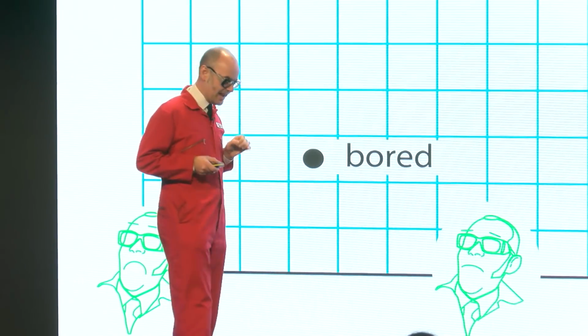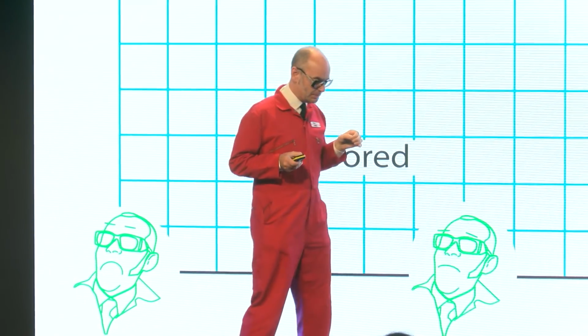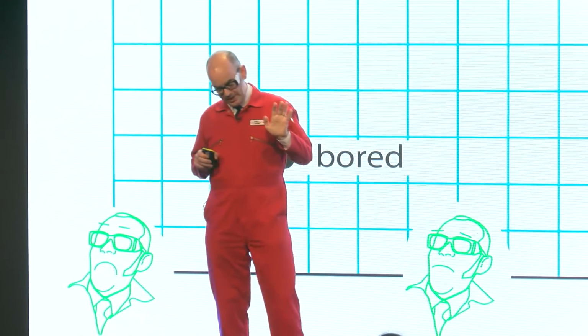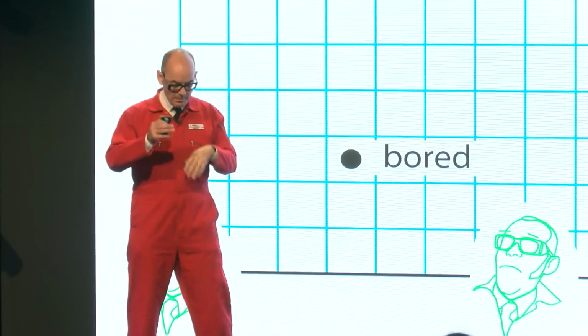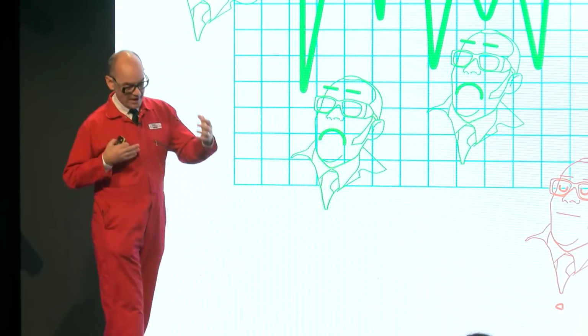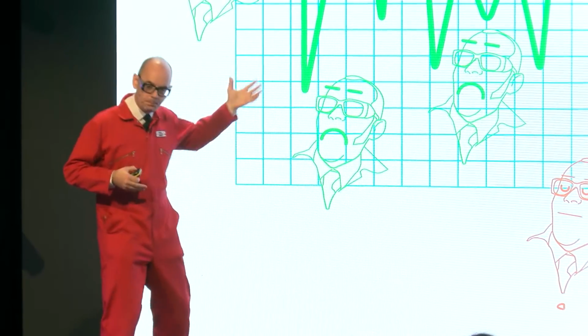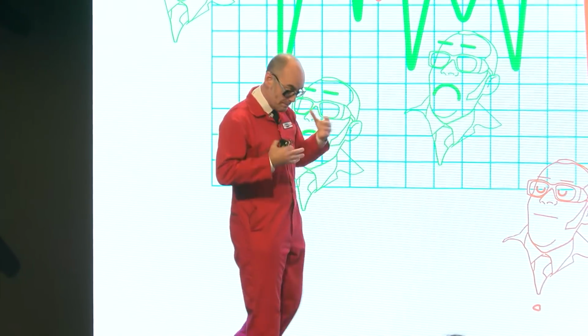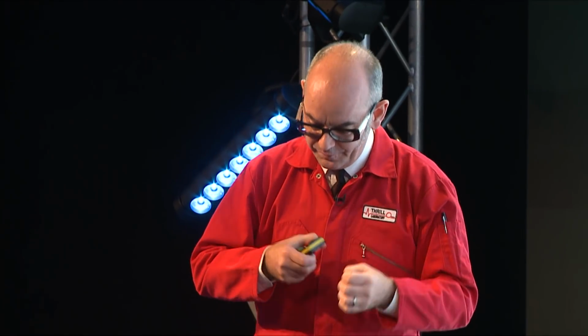But this is just a snapshot in time. We don't experience emotions in this very snapshot way. Our emotions are constantly changing. In fact, when you look at how our valence and arousal changes over time, it's a very complicated picture that emerges. Our emotional states are in constant flux.